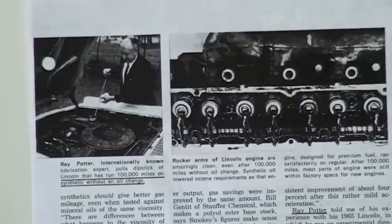At the end of the test, and what he did during the test was, he would change the filter, and he would also take oil samples because he had the lab there, and they would evaluate the oil. And the oil was still good, and still good, and still good.